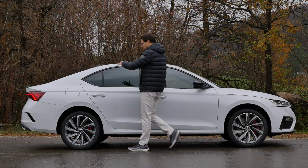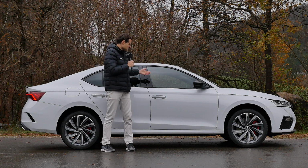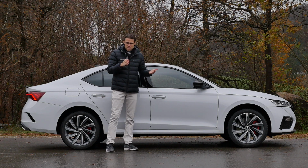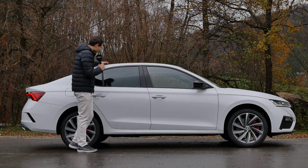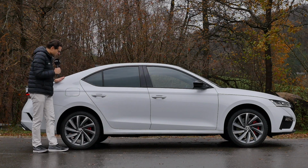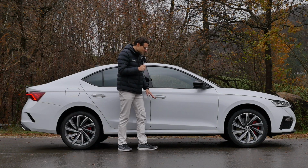The combi would just continue right there with the roofline. And I sometimes also say sedan or limousine or fastback, however you want to call it. I think it's definitely very beautiful styling right here with the falling roofline. Dropping line from design here above the door handles.